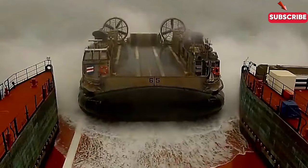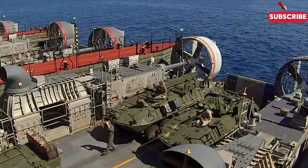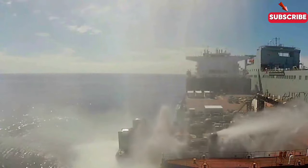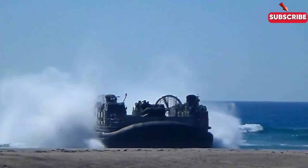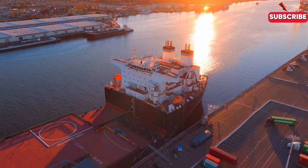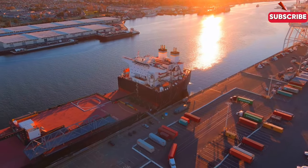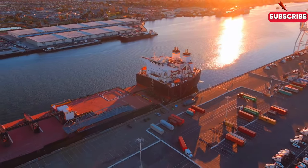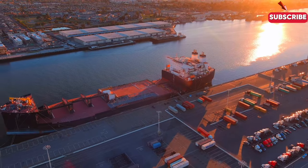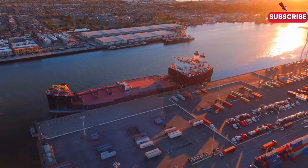In 2015, for example, during Exercise Pacific Horizon, the ESD enabled a seamless transfer of vehicles and supplies from sea to shore in an operation that simulated the defense of an island with no port facilities. This exercise proved that the ESD is not just theoretical. It's a highly functional, real-world asset that can operate effectively in diverse environments. Additionally, it has been used to deliver humanitarian aid in disaster zones where port facilities have been destroyed, highlighting its versatility. Each expeditionary transfer dock costs approximately $500 million to build.